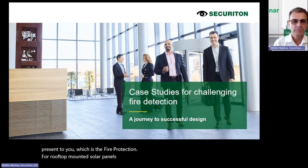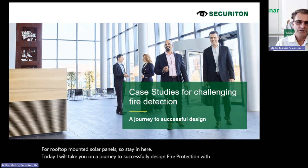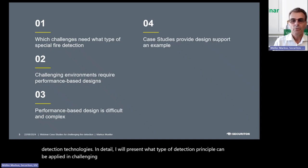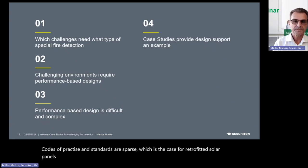So stay in here. Today, I will take you on a journey to successfully design fire protection with fire detection technologies. In detail, I will present what type of detection principle can be applied in challenging environments, when standard point type detectors cannot be used, and, more important, when codes of practice and standards are sparse, which is the case for retrofitted solar panels on rooftops.